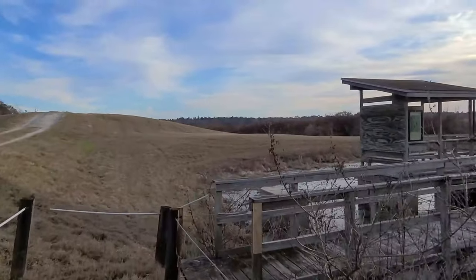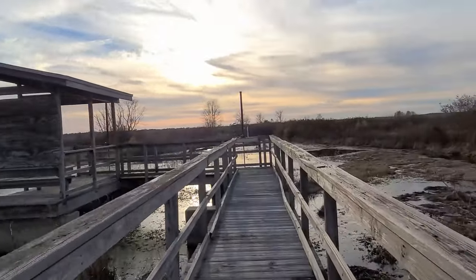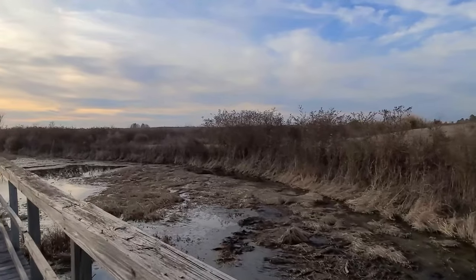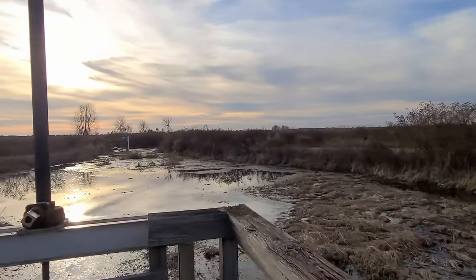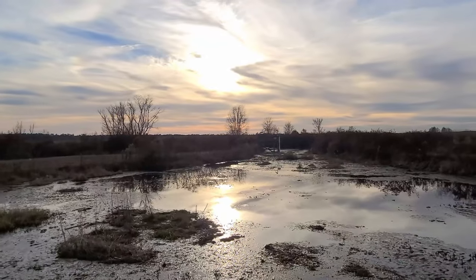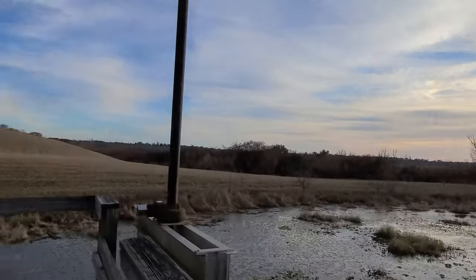So you know me, we gotta read what they have for us to read here. So we'll just go out. Man, this is awesome. So let's swing around, and there's another observation deck right over there, we'll go there next.